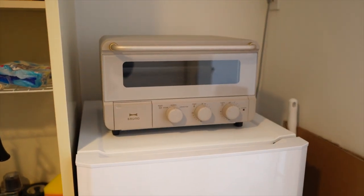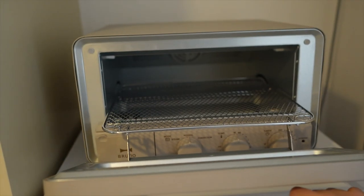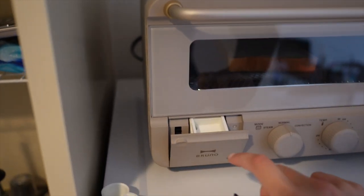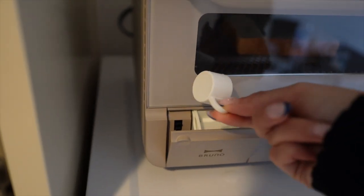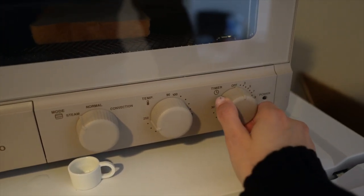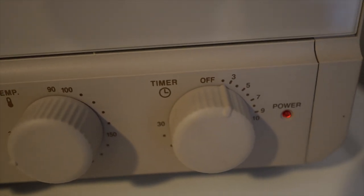First of all, how cute does it look? And I love the color. Oh my god. I just love it. Okay, let's try it. This light is terrible, I'm sorry. I have my bread here. And then I have to put a little bit of water. Steam. Apparently 250, I don't know if it's too much. And then for 2 minutes. Like, how am I supposed to do 2 minutes?